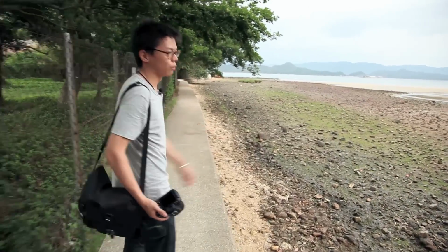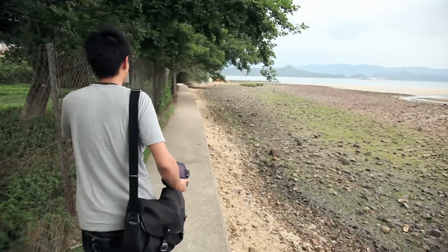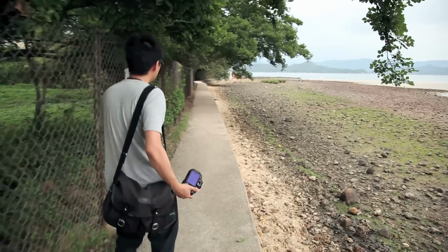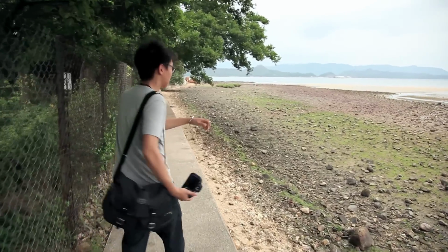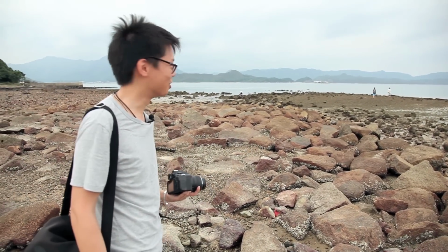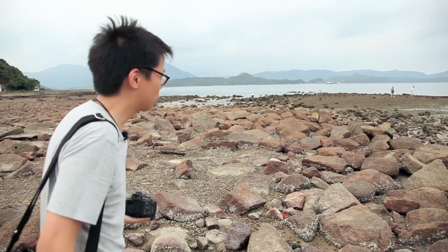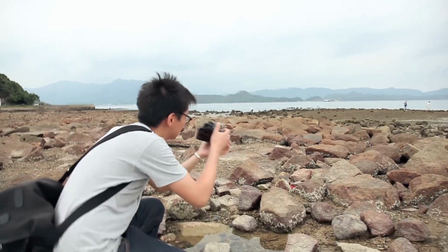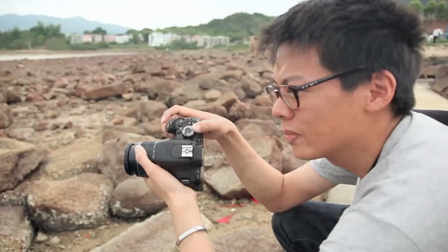Both of these cameras have got 4 frames per second continuous burst rate, which is enough for most people. Unless you need more than 4 frames per second. The Nikon D5100 has got 11 autofocus points compared to the 9 of the Canon 600D. Then I tested a mode out that I don't use myself.